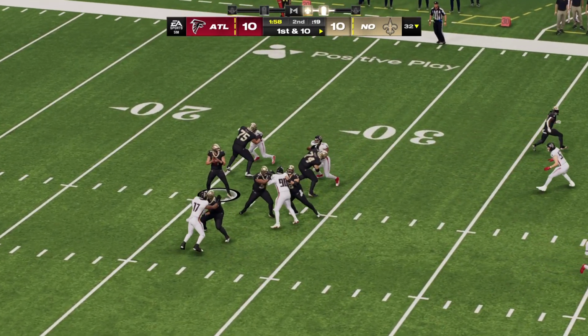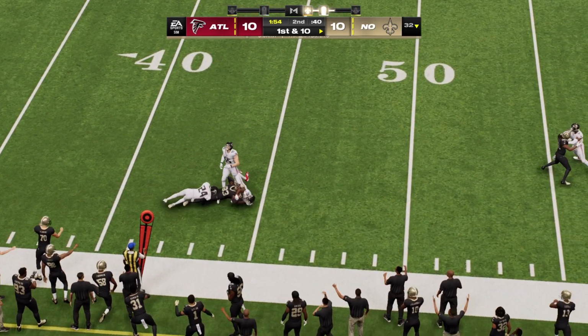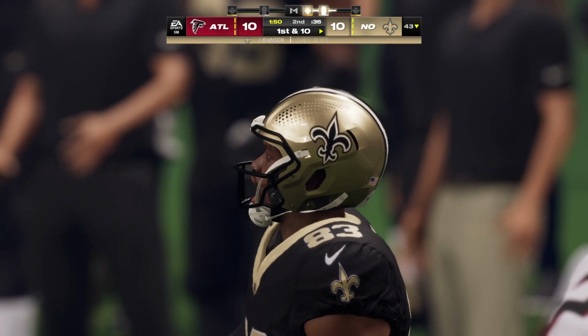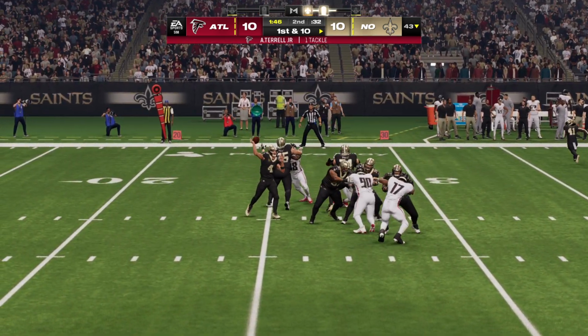On first down, Carr. Completing it to the right side, Johnson. And they get him down, but not before he takes it across the 40-yard line. 12 yards there, good for a Saints first down.